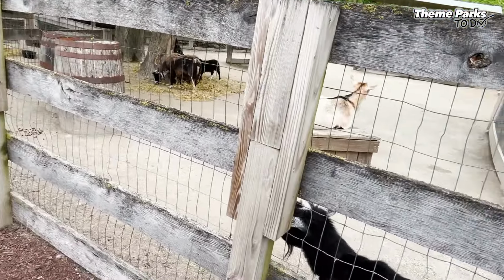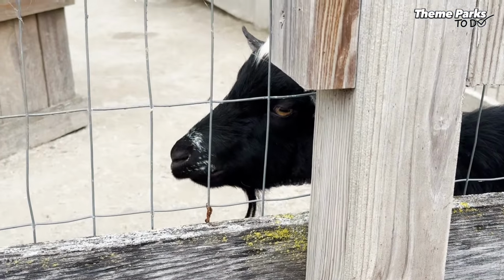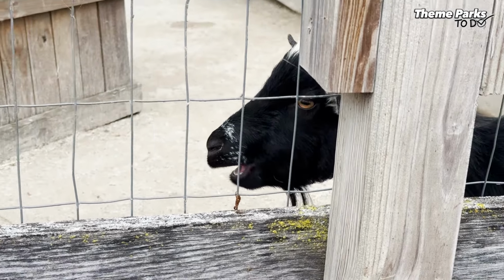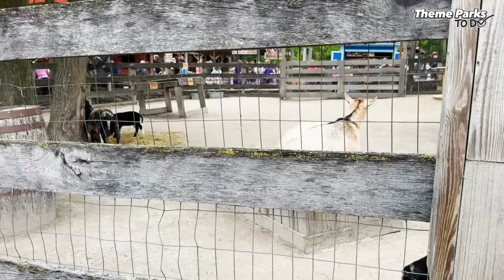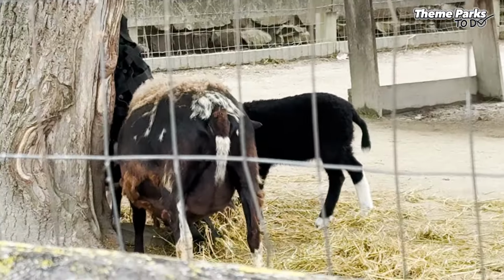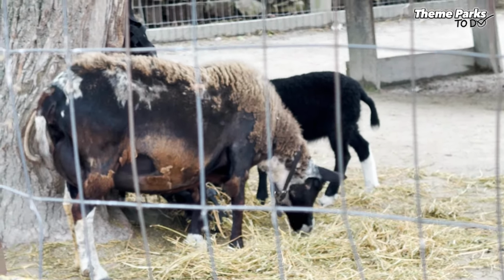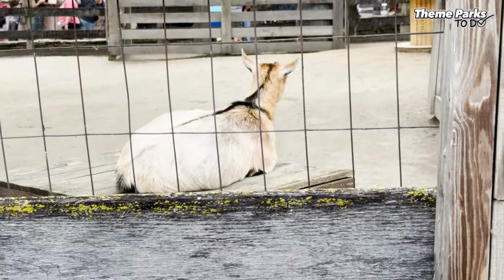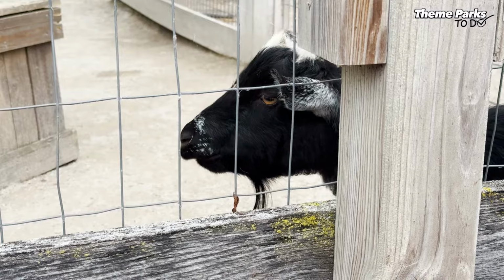While we're having a refreshing drink here, there's more animals, cutie pies, goats. Hello, cutie. Are you eating? I'm drinking. Cheers to you. The other ones are not interested at all. Eating, it's much more important. I have to eat. It's a sheep, I think. It's not a goat. That one's a goat. Yoo-hoo! Are you still not interested? No. Okay.